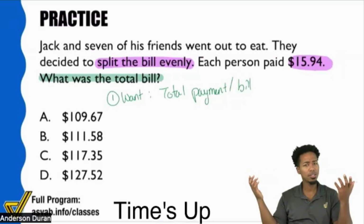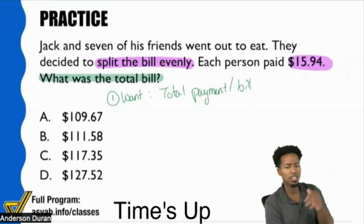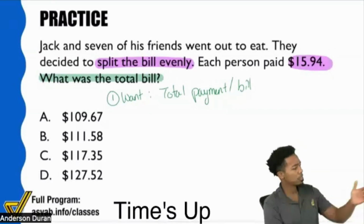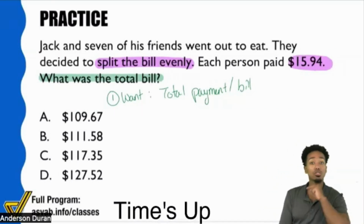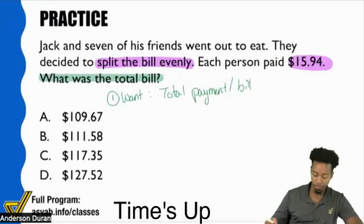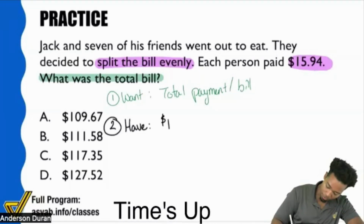Because think about it. If you're at a restaurant, each friend pays just $15. Forget the decimal, $15. Each person pays 15 times the number of friends. That's your total bill. Now, here's where a lot of people messed up. A lot of people messed up by multiplying by 7. Let's go ahead and do this here. What we have is $15.94 per person.